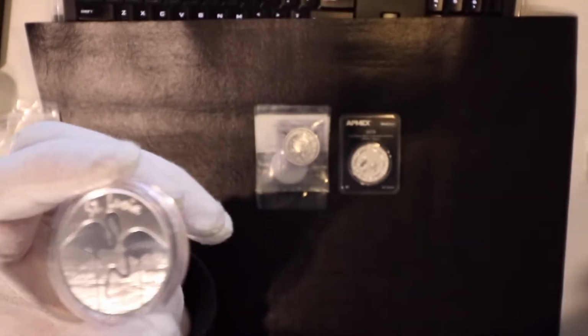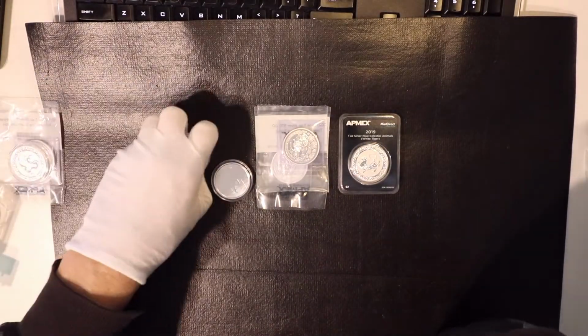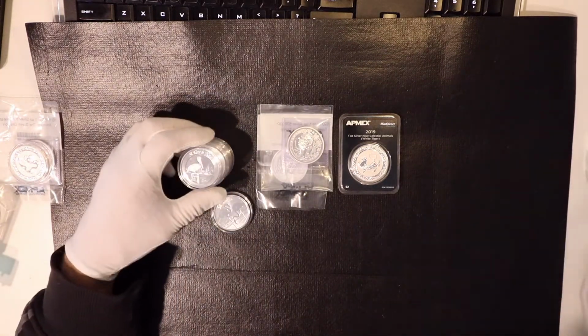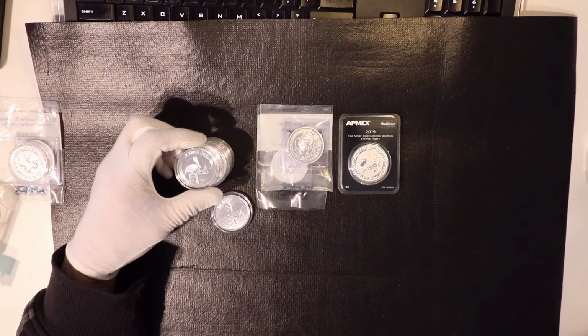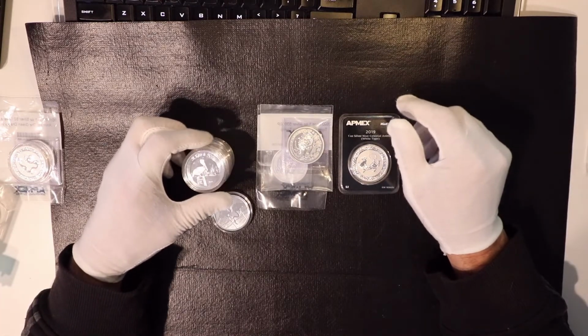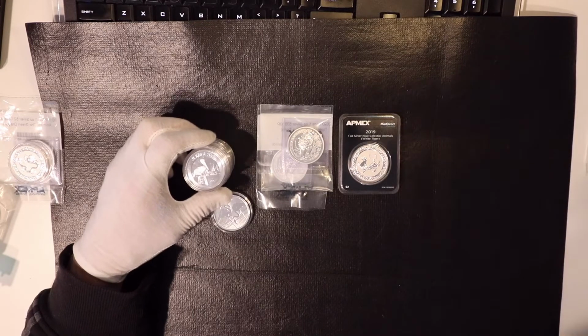This is a very nice coin. They have 8 coins, so let me show you all of them. I have all these coins from 2018 and 2019. This is what they call EC8 coins, right? It's the Eastern Caribbean Bank.